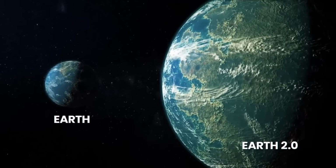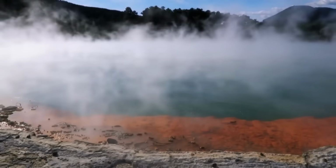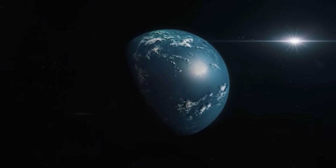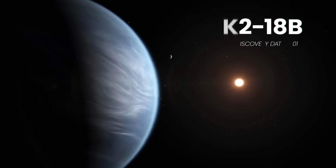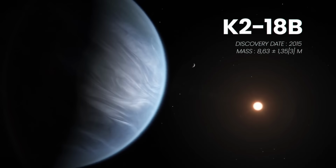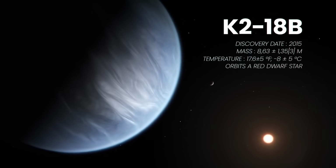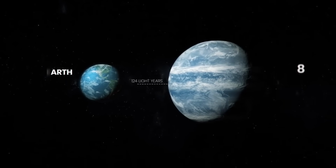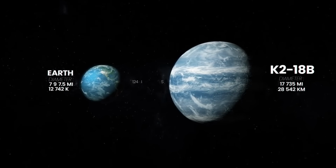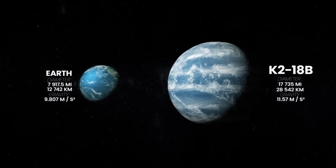However, there is a way to look at a planet's atmosphere and detect water vapor. And if there's water vapor in the air, chances are good it's evaporating from the ground or coming from huge oceans. In 2015, the Kepler Space Telescope found an exoplanet the size of 8 Earth masses called K2-18b that orbits a red dwarf star and is located 124 light-years from Earth. Its gravity is a bit stronger than the Earth, but it's the pressure on this planet that's intense. We'll get to that later.